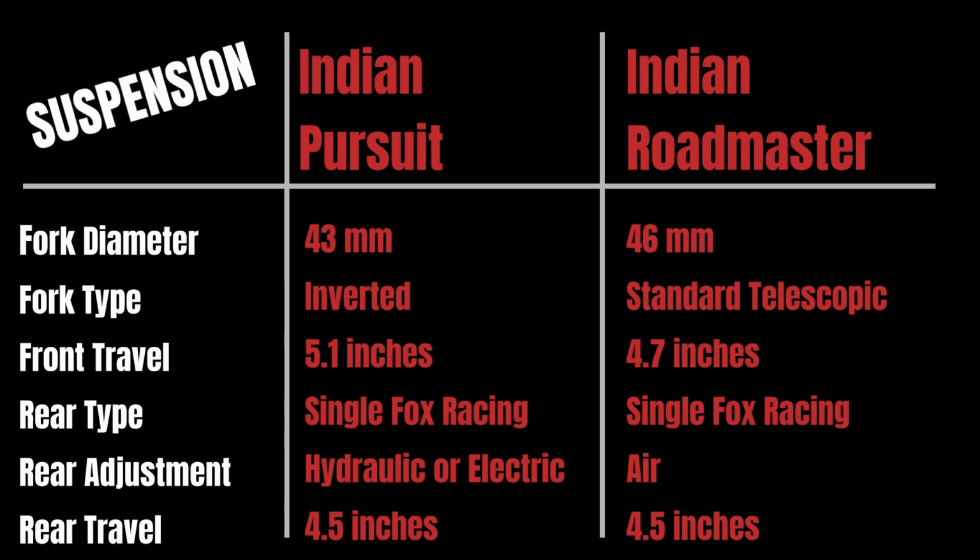On the rear, they all get single Fox racing shocks with 4.5 inches of travel, but the Roadmaster and the Chieftain are air adjustable, where the Pursuit and Challenger get a hydraulic preload adjuster. I have the air on my Roadmaster and it works great, but it will leak down over time just like any air system, where the hydraulics is just as easy to adjust but should never change over time.